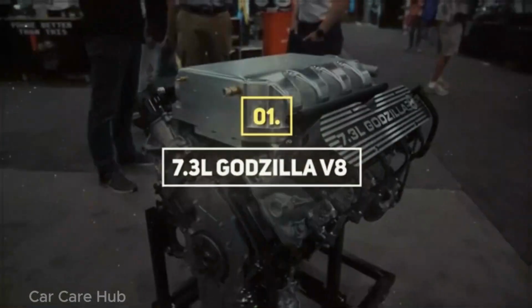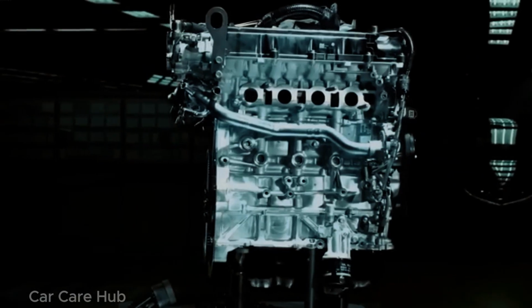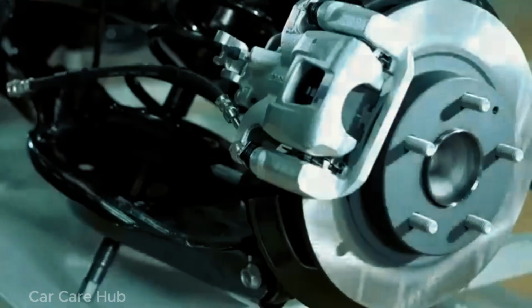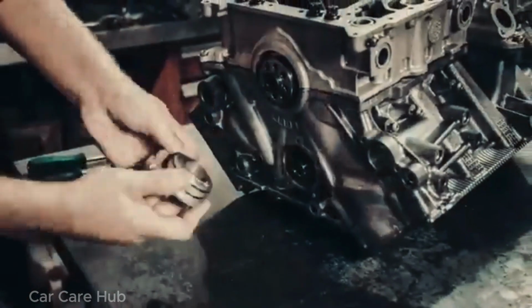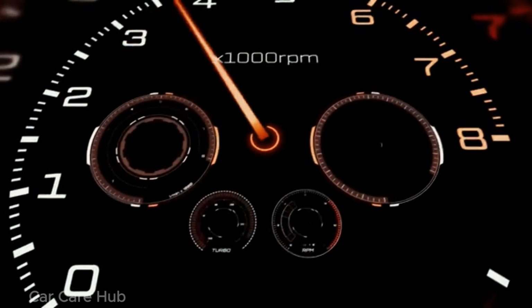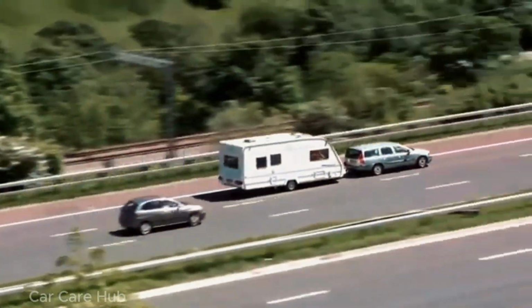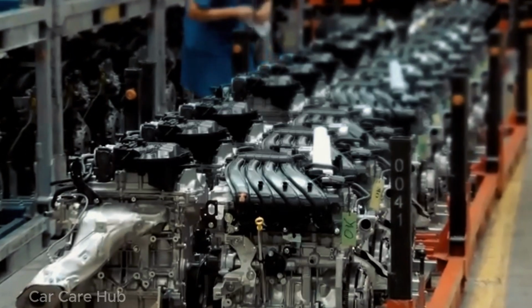Number 1, the 7.3-liter Godzilla V8. A modern engine built with old-school wisdom. No turbos, no complicated valve timing, no fragile high-tech systems. Just displacement, iron, reliability, and raw mechanical honesty. Ford designed the Godzilla for one purpose: to outlast the truck it's installed in. Pushrod simplicity, thick internals, easy access for repairs, real-world durability that fleets love and DIY mechanics celebrate. It's over 400 horsepower, nearly 500 pound-feet of torque, and built like an engine from a time when things didn't break unless you mistreated them.